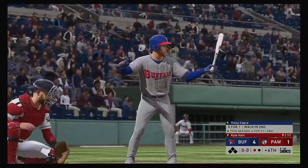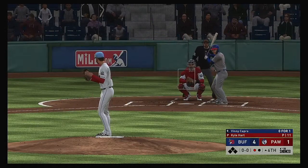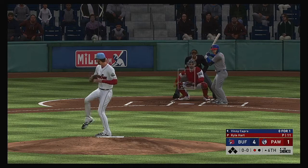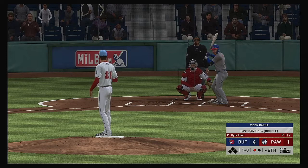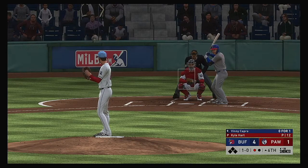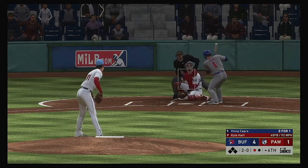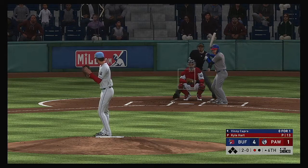In now, Vinny Capra. He went down on strikes last time up. Yeah, and he didn't put up much of a fight either, Matty. Gotta find a way. Can't go down three pitches. I don't care if you're staring at him or swinging at him. You have to find a way to make this pitcher work a little bit harder. One ball, no strikes to count. Here it is. That's a ball. And that one misses upstairs. 2-0. Two balls, no strikes.